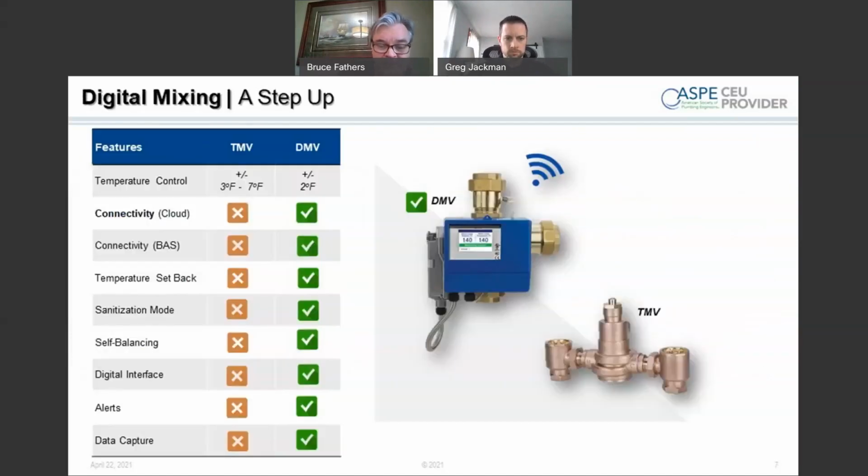So before I tee up smart and connected, I want to take a step back to digital mixing, right? Just outside of this whole Internet of Things that we're going to be talking about, over the last number of years, you've probably seen a transition to digital mixing from pure thermostatic mixing, and we're seeing that transition continue to take place.